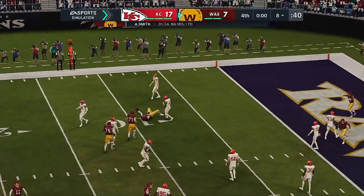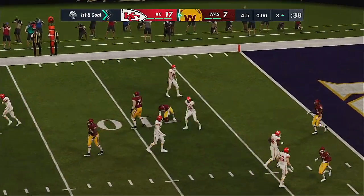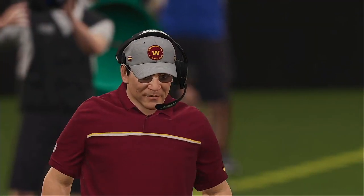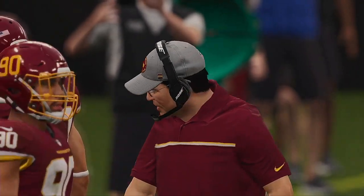That's complete right around the 8. And he's first down as he gets it to the 8. So this one in the win column for Kansas City.